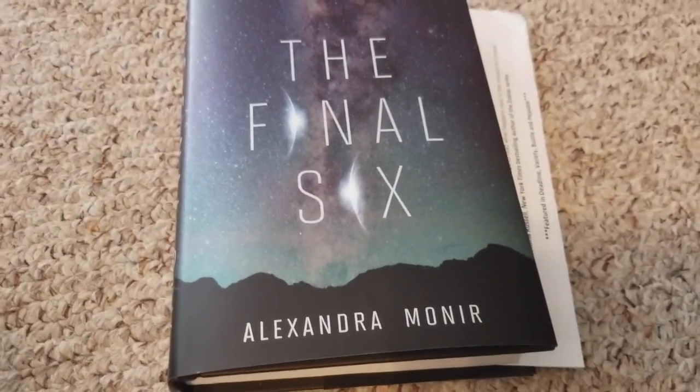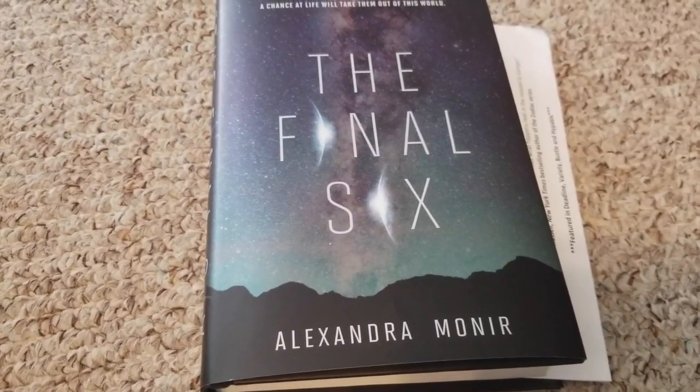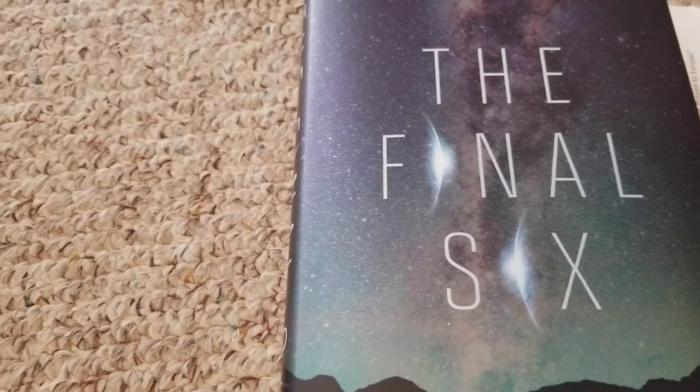But this is her new book, The Final Six, and it looks very sci-fi, and so it's not a book I had known about beforehand, but it's really shiny and pretty. I really love the foil-ish cover to it.